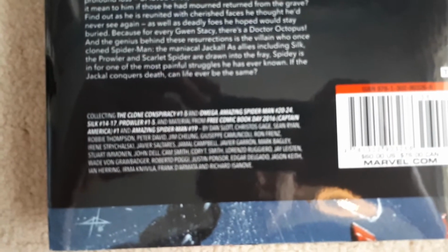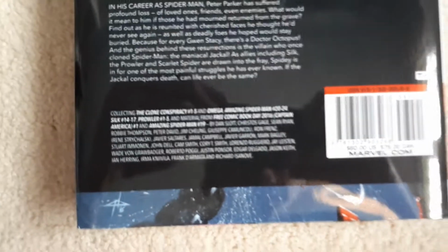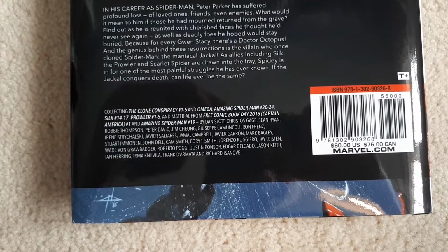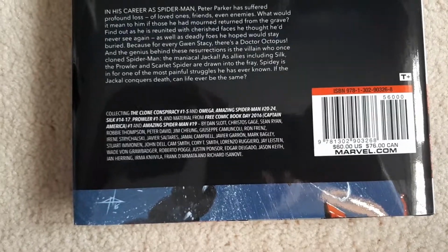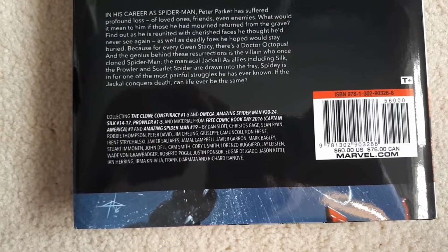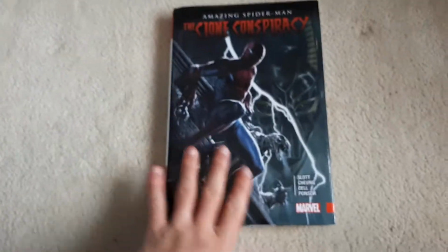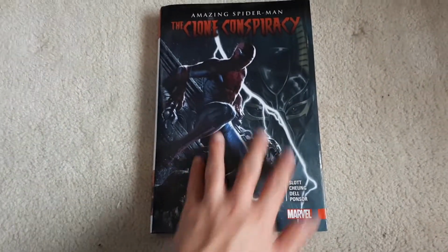Clone Conspiracy 1 through 5, and Omega. I'm trying to get it to focus. Amazing Spider-Man number 20 through 24. Silk 14 through 17, and Prowler 1 through 5, and Free Comic Book Day 2016, Captain America number 1, and The Amazing Spider-Man number 19. But yeah, it didn't have Before Dead No More in it, which is the prelude stuff.